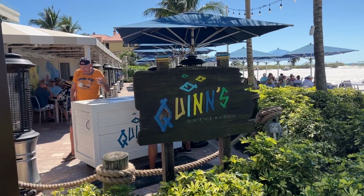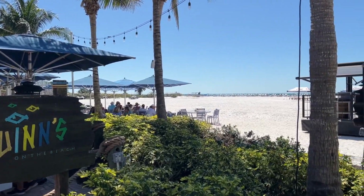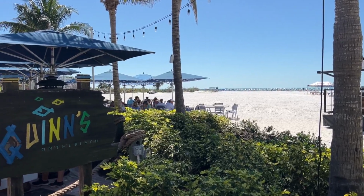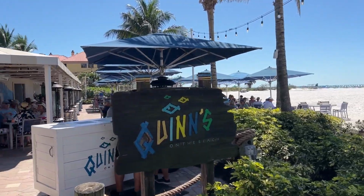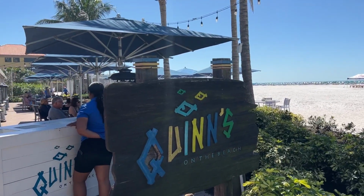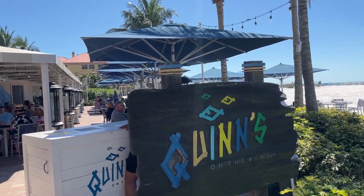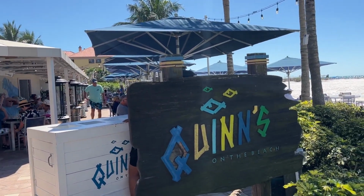Quinn's on the Beach is also another eatery option that you have here at the JW Marriott. You get to stick your toes in the sand while you're enjoying some fish and chips or some coconut shrimp. Very awesome option here. I would say this is one of my favorite choices here. It's very laid back, but the food quality isn't too bad and the prices are, I'd say, fairly reasonable for this resort.